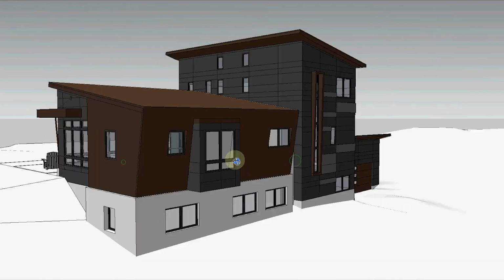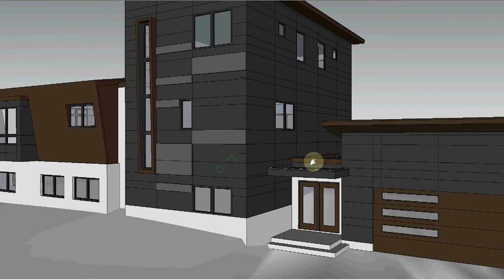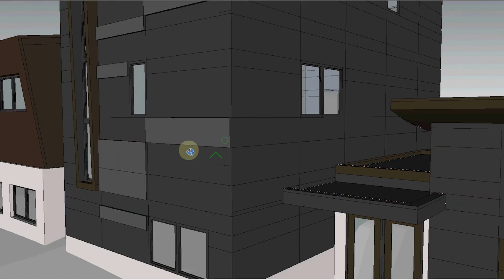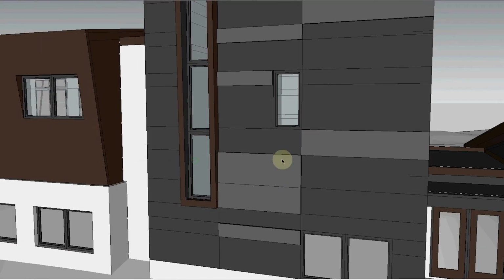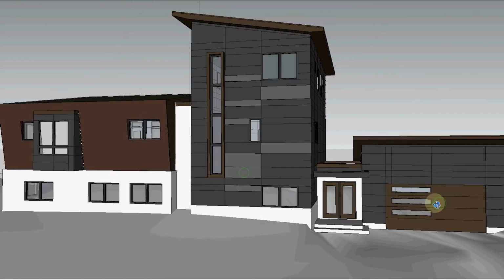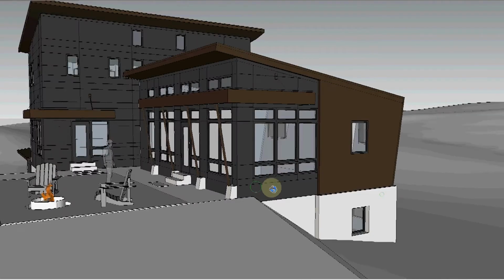As we spin around, maybe I'll cut the shadows for a second. Excuse me. So we've got the main entry here. With the metal panels, you can do a variety of different things, not only various sizes and various colors, but also various depths. So here, again, these are all just for discussion purposes. Looked at having some panels actually a little bit deeper to add some texture to the siding as well, just to help animate that. So garage building, bedroom building, main living space. So that was one idea.